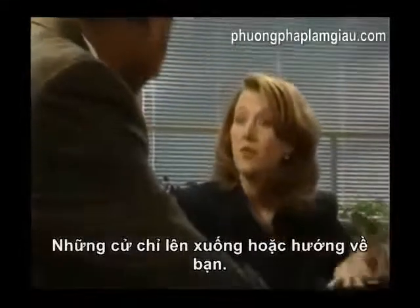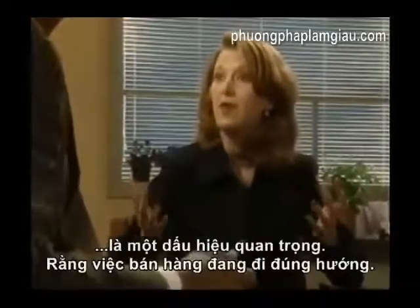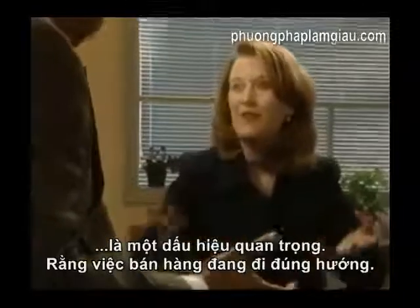An upright posture or body movement directed toward you is an important clue, signaling the sale is headed in the right direction.